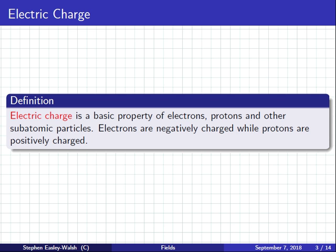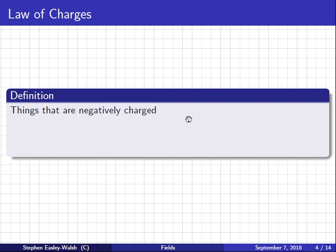And what are neutrons? Neutrons, positive or negative? Neither, nothing. So protons are positive, electrons are negative. I don't think you need to write this down. You know this from chemistry. Okay, good. Things that are negatively charged and things that are positively charged pull together, attract.